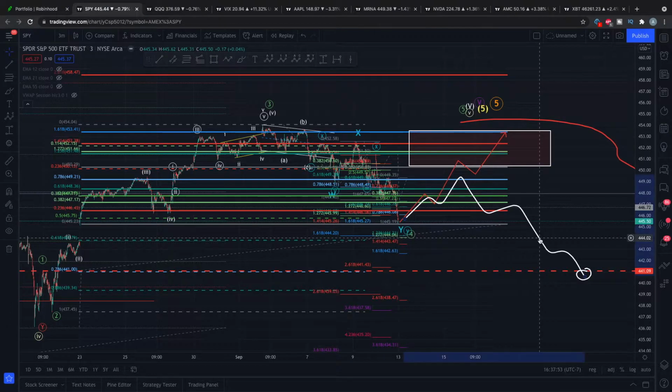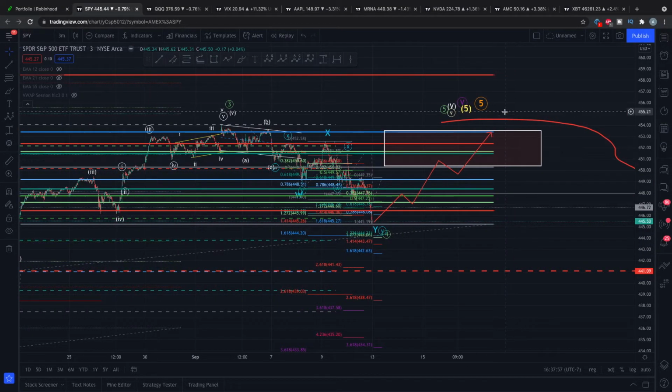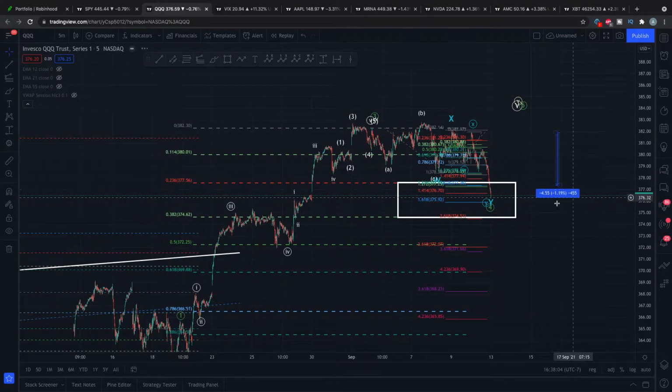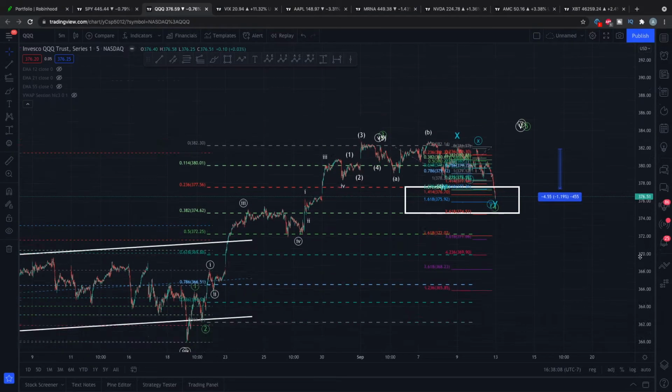So we'll see what happens, and of course I'll keep everyone updated with the price action. So temporarily bullish on SPY and the triple Qs, and after we hit this resistance area, then we'll be heading downwards. So just to reemphasize that on the triple Qs, we did get the exact same price action as SPY in terms of the wave structure.